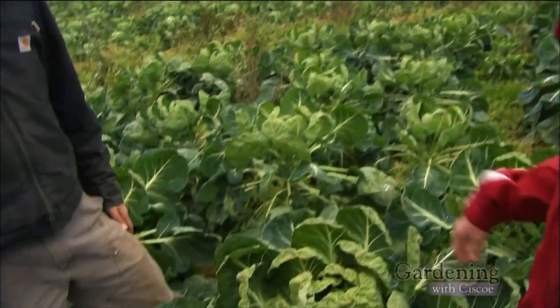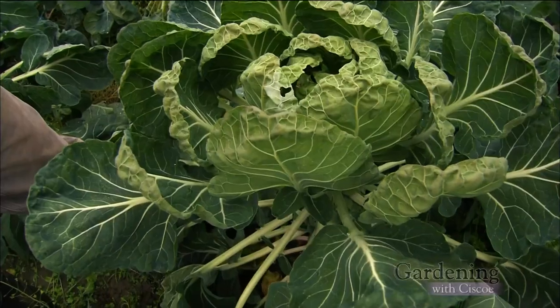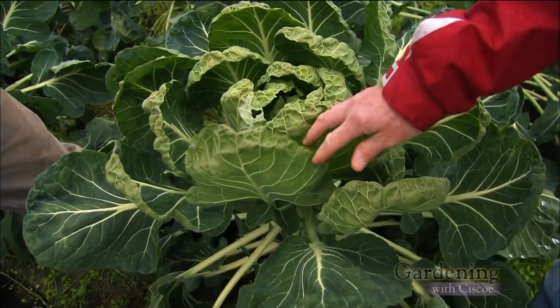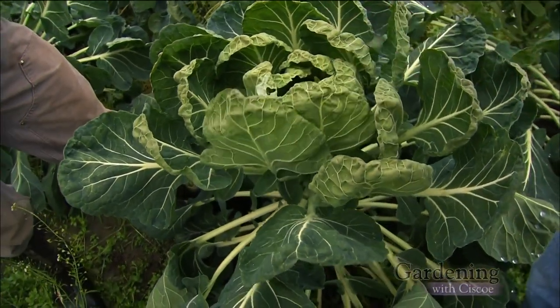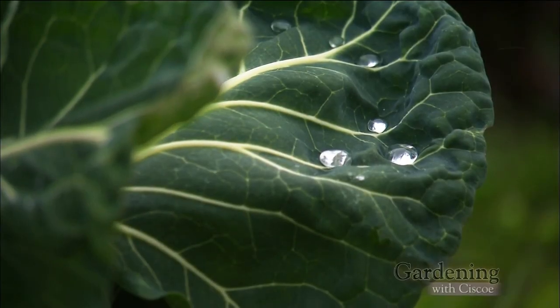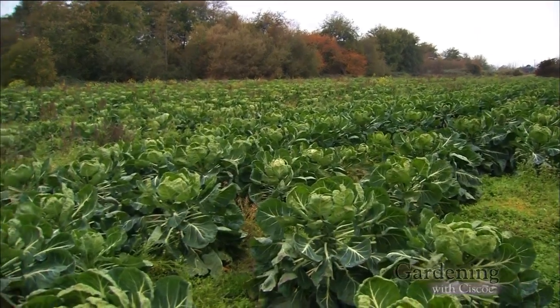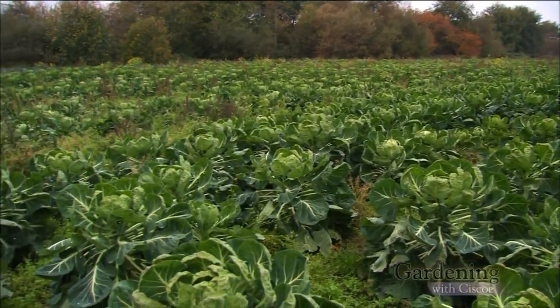Too hot. A lot of places in the Northwest get a lot warmer during the summer than we get here in Dungeness. So the Brussels sprout plant doesn't really like getting really hot. If you get 90 degrees, that's hot for a Brussels sprout. This kind of weather, this is Brussels sprout weather here. They love this just temperate, cool, damp weather in the fall.